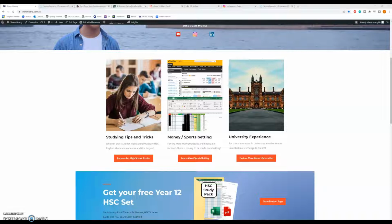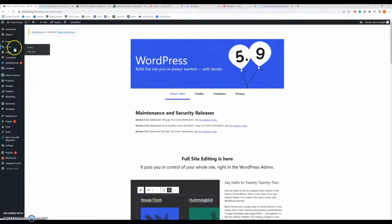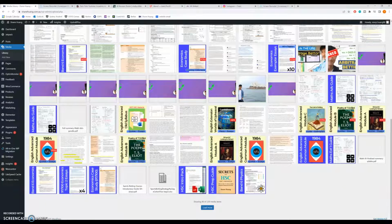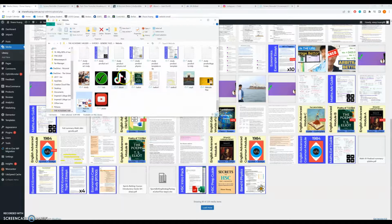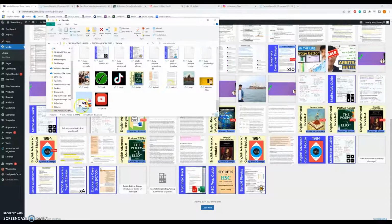So basically all the images that you see here on the website are already in the WordPress itself. I don't know where it is actually, but it will be uploaded in there, maybe in the library. Yeah, it's all in here. You can also go play around. I'll share you the whole folder which has all the other graphics that I've used, and you can also play around to fix the responsiveness issues.